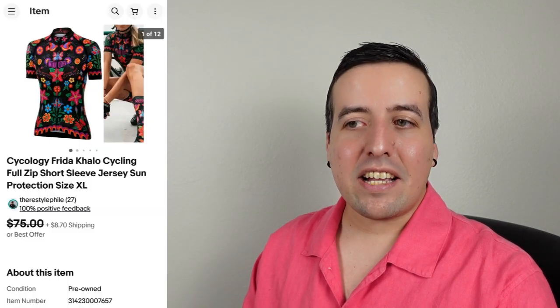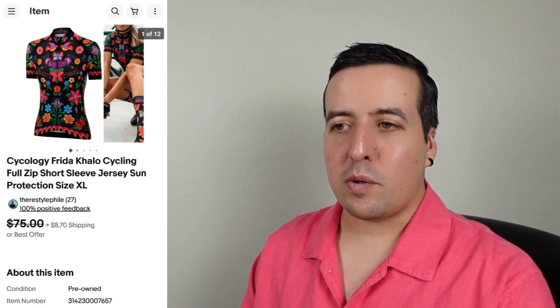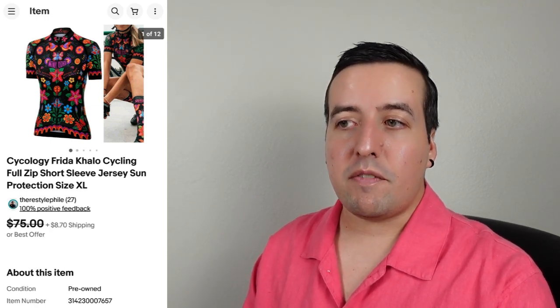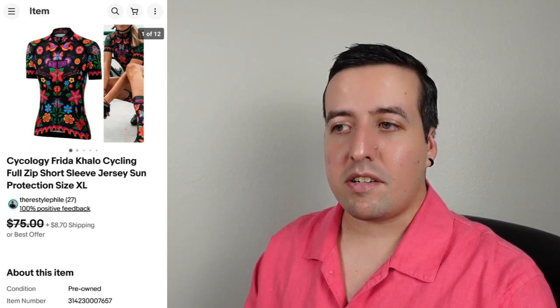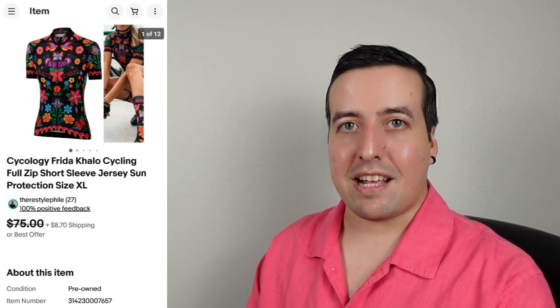The next sale was on eBay, and it was a Psychology, spelled like cycle, like bicycle, Frida Kahlo cycling full zip short sleeve jersey size extra large, new with tags. It sold for $50. After eBay's fees, I received $41.20. I paid $13 for this jersey in the boutique section of Goodwill, so my total profit was $28.20.